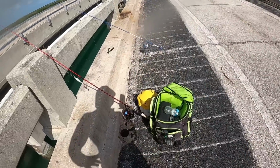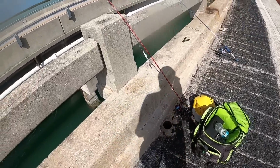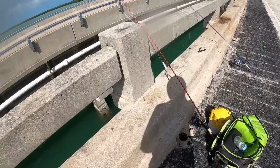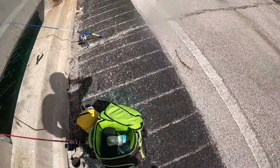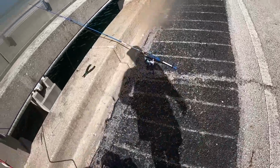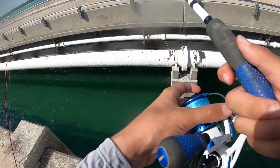Actually, I wonder what their size limit is. Watch that been a keeper. I feel like they're generally a smaller snapper, aren't they? Let me see real quick. 12 inches. Nope. It's even bigger than mangrove. That was like 12 centimeters, that one. Oh my gosh, that's actually so freaking cool.